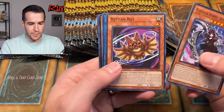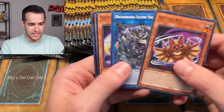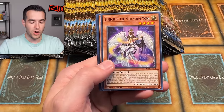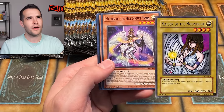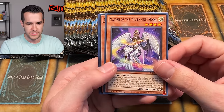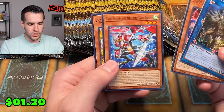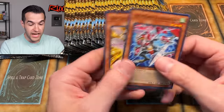We have the Betten Bat. What is that? That is insane. The Ragnarika, Selene Snapper, Maiden of the Millennium Moon. So the Magistus Moon Maiden. No, not Magistus. The Maiden of the Moonlight, I think. TP2, I think that's what this is. Very cool. Mimigul Archfiend, super. Cosmic Tree and Knight Armed Dragon. The Armored Knight Dragon, yes!